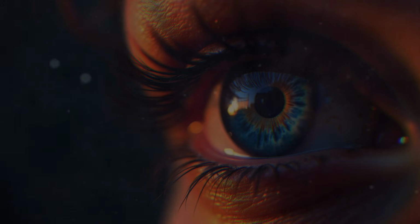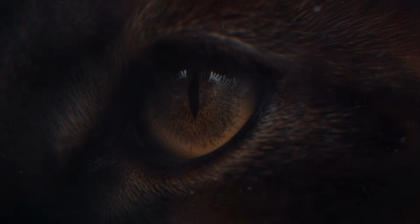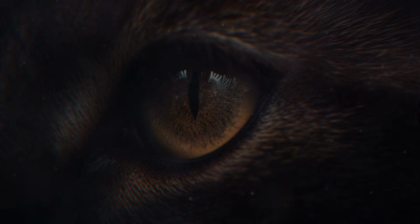The resulting map becomes the foundation for movement, decision-making, and understanding, demonstrating how sight is a blend of sensation and cognition woven together moment by moment.